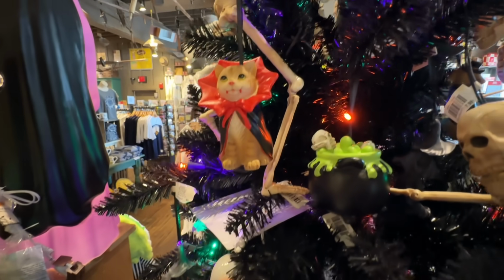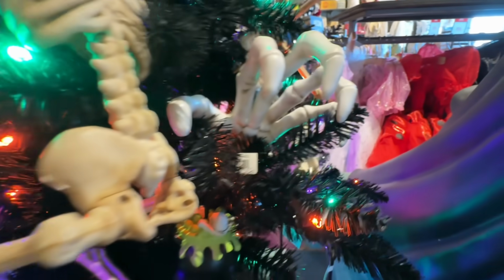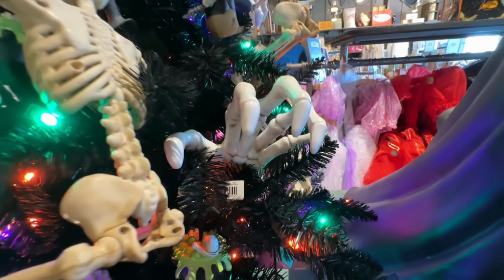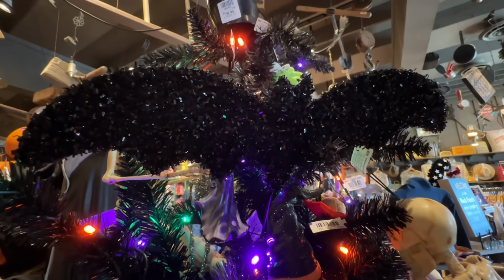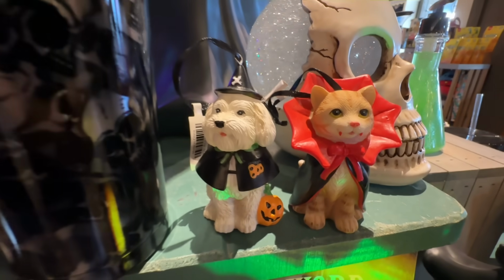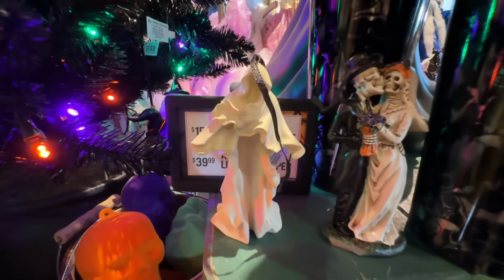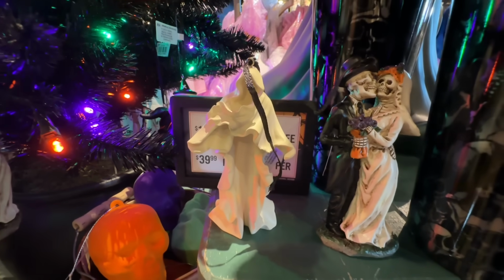Some cool looking ornaments, Bobby. Yes, I like them. Hand coming out of it. That's different. The skeleton hand pick is $8 and the bat is $5. These are cute, $5 for the cat and the dog is $5. We have the married couple for $6 and $4 for the ghost.